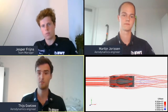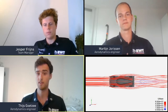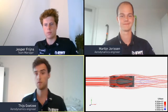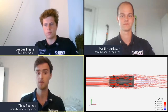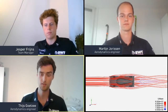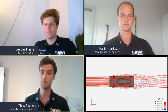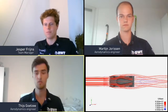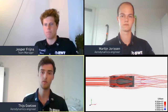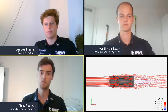Now, this is a very computationally intensive task. Actually, we have a dedicated cluster of 12 computers running for us nonstop. And with that, we can run two simulations at a time. However, each simulation takes a total of 20 hours to finish. So you can imagine that there's a lot of calculating going on there. Up to date, we've done a total of 285 runs, which means we've done 285 iterations on the car. And that has led to, well, the way the car looks at the moment.